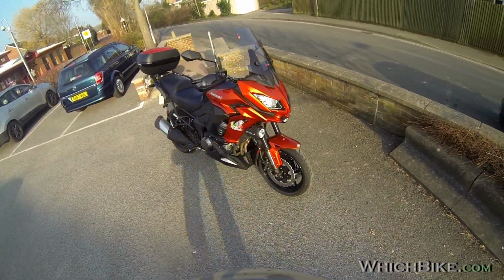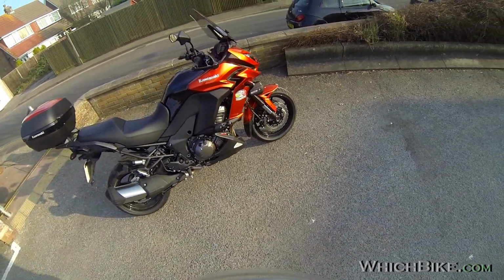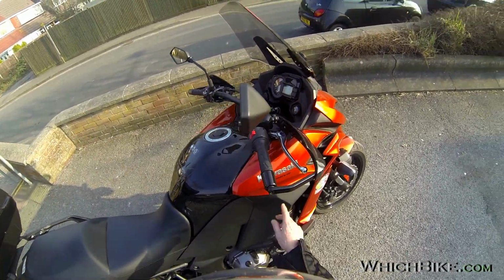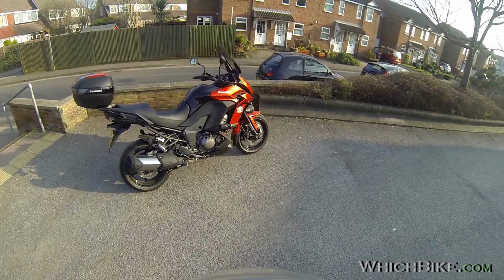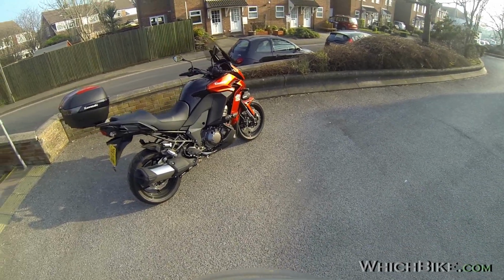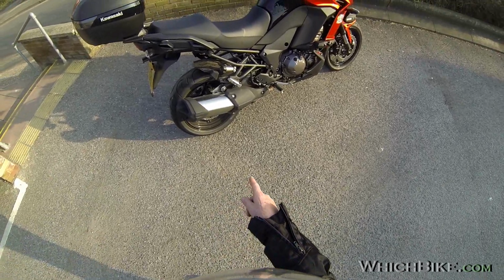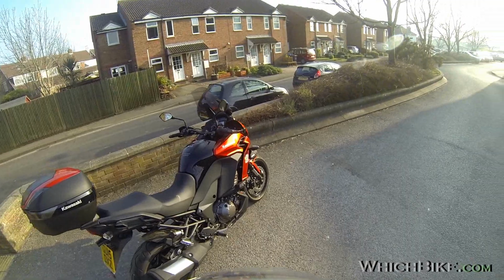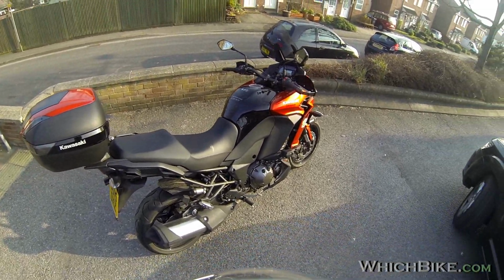I've just got the ABS. Those side engine protectors for the fairing, that's a good idea. If you do drop it, because all these sort of bikes are particularly heavy compared to sports bikes, then that'll help protect it. The exhaust's got a massive kind of protection around it. That'll help. You can see it's smoothed off where it would hit the ground, and the handlebars are quite heavy duty. So all in all, pretty damn good.